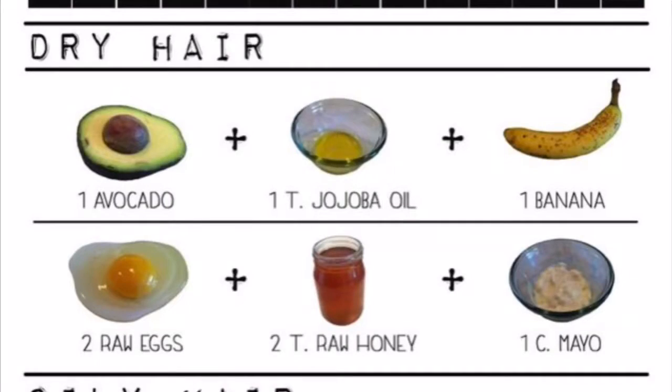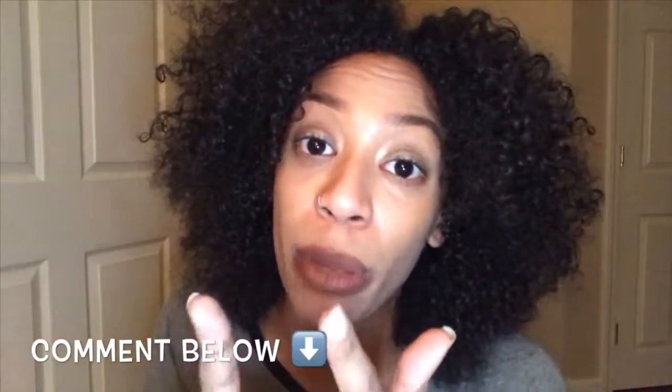There are a lot of natural ingredients and combinations that kind of work together. Clearly, this combination didn't work for me. I don't know. You let me know what I should do. Should I try it again? Part of having healthy hair is you need moisture and you need shine and you need softness. And I don't have that right now. So, any recommendations? Put them in the comments below.